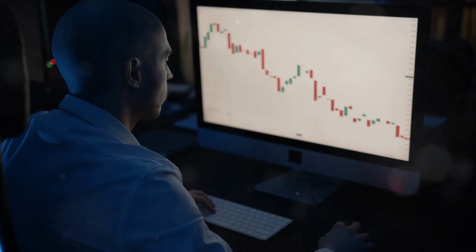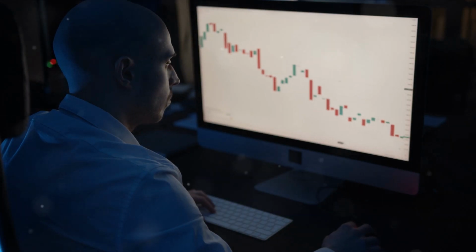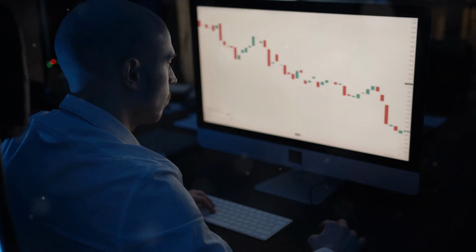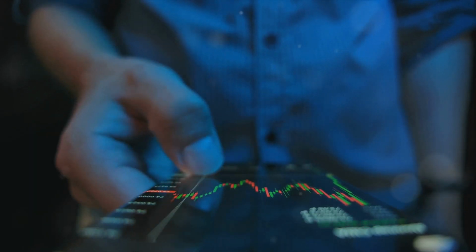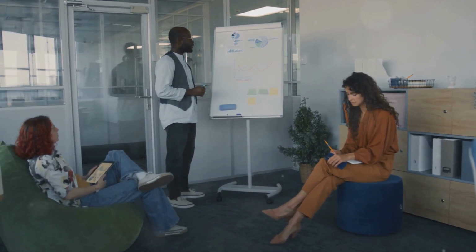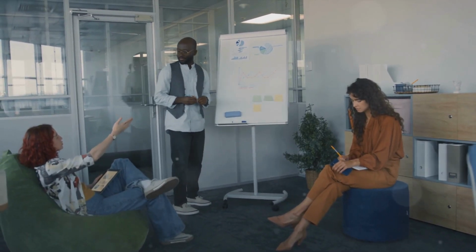VFLO seeks to provide exposure to high-quality, large-cap U.S. stocks. But not just any stocks. We're talking about stocks that trade at a discount, but still have promising growth prospects. That's where the real magic happens. And the numbers don't lie. With a portfolio of 50 holdings, a weighted average market cap of $64.6 billion, and a strong focus on the energy sector, VFLO is making its mark with impressive earnings and free cash flow yields.